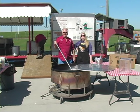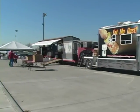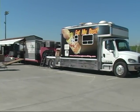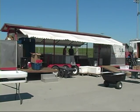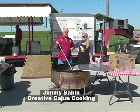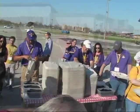Maybe so. Now, why is it that they would call Creative Cajun Cooking? It's because you got this big old rig, big enough for all the crawfish in the whole wide world, and a jambalaya pot looks like big enough for all the jambalaya in the whole wide world. That's it. And they know all they got to do is call. They don't have to worry about all the details. I got the details worked out already. I do this every year for them, so they know it's one-stop shopping.